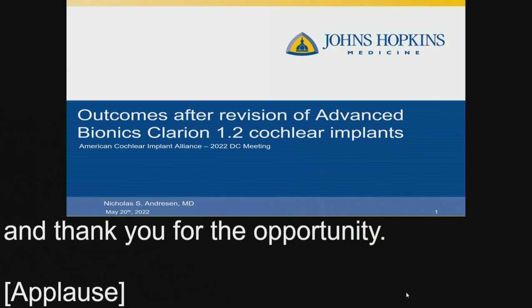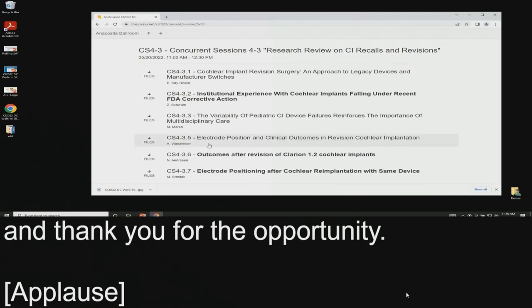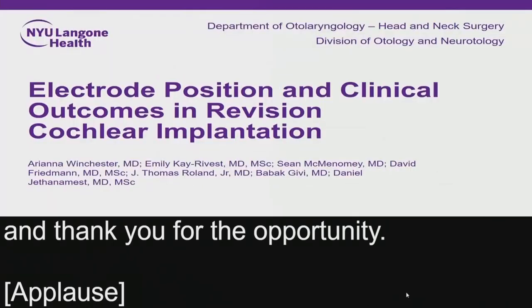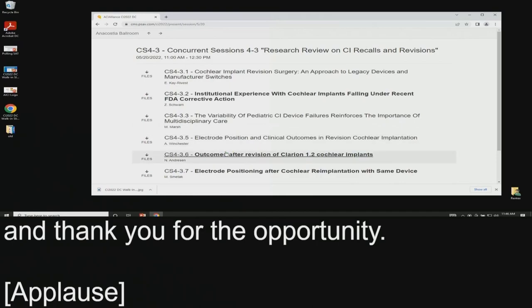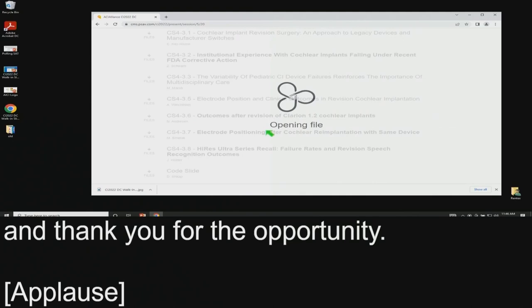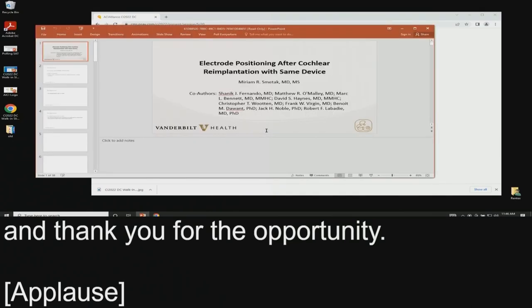That's not the right slide set. It's the electrode positioning after cochlear implantation. Nope. Still not it. It's the next to last one. Yeah. It's electrode positioning after cochlear reimplantation of same device. That's the one. No. There it is. Thank you.